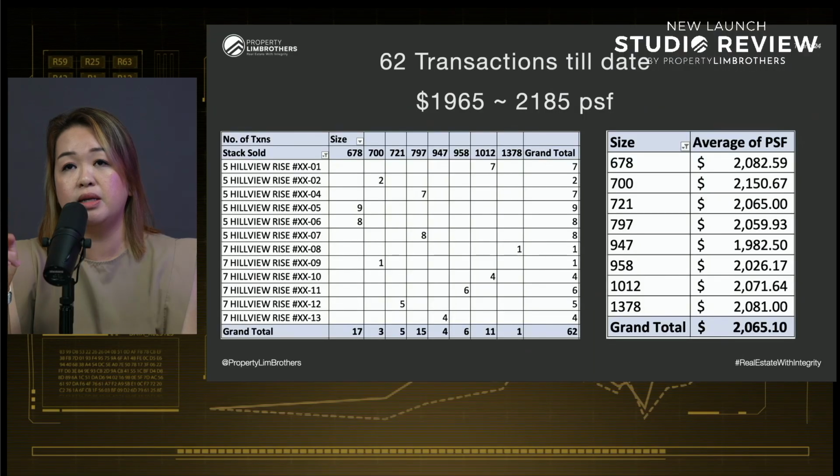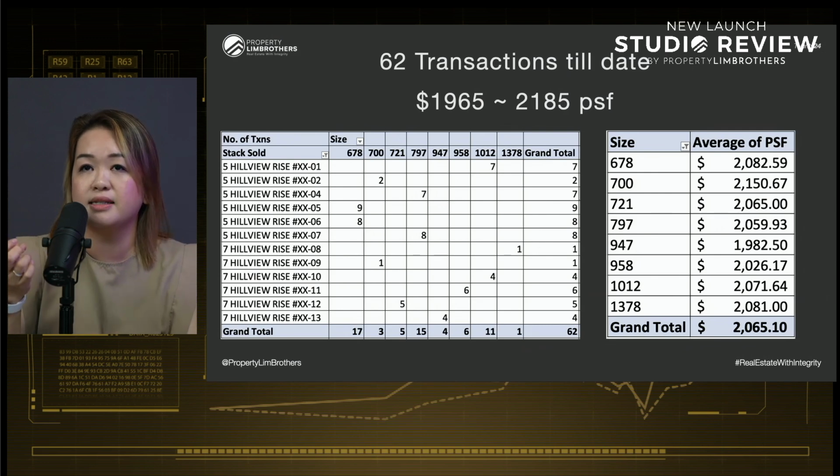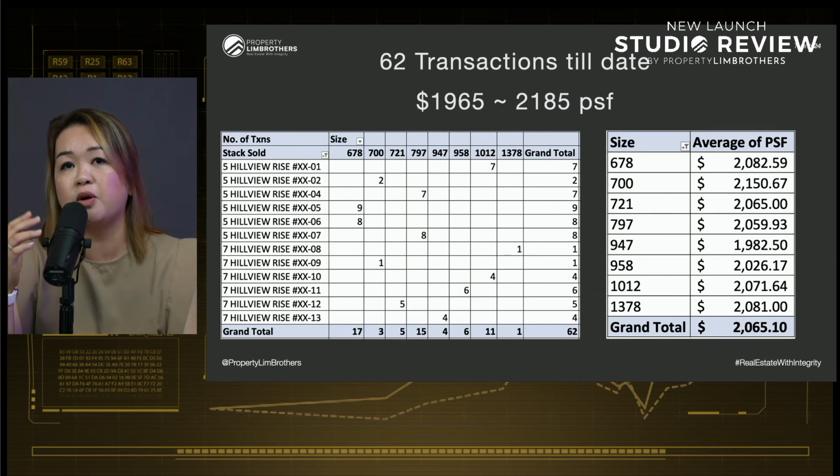It's just between 2,020 to 2,080. So even though it's smaller sizes, it doesn't really rush up all the way. So yeah, I think the prices are relatively fine.